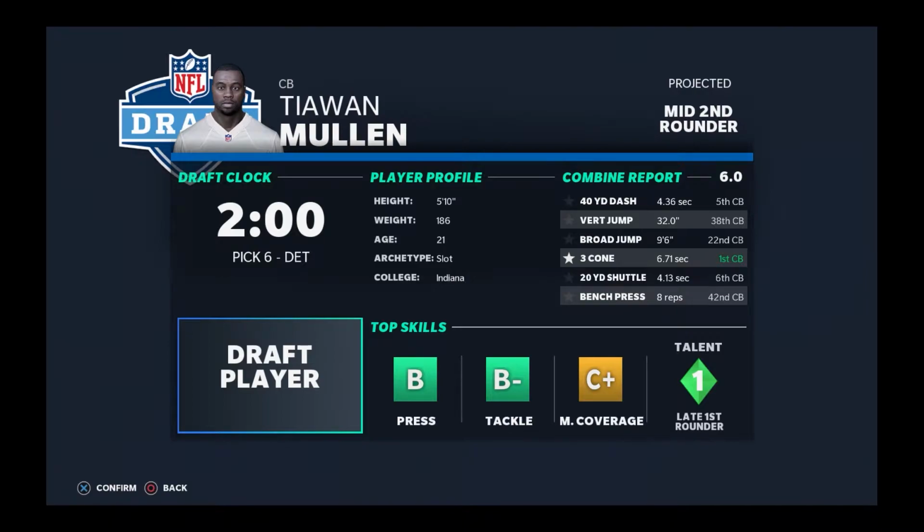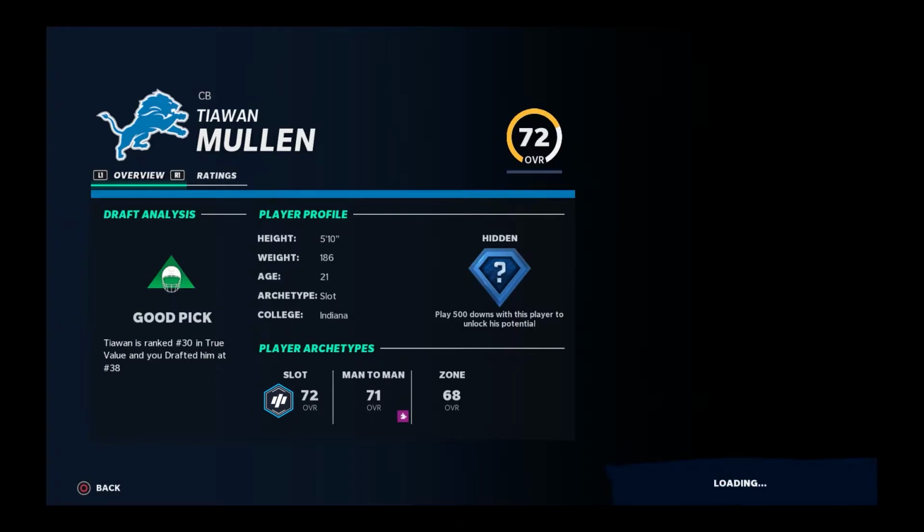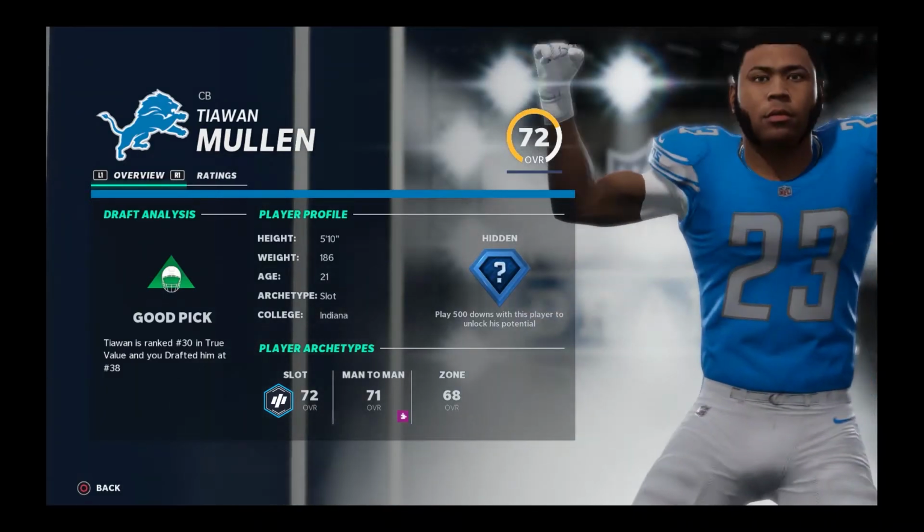Instead, Tywone Mullen, I think, is the play. He is a corner who's got C+ man coverage, and his talent is late first round. He's got good press. And we have had rumors, remember, of trading Justin Coleman. While it hasn't happened yet, I think Tywone Mullen is the play just in case it does happen. He is a 72 overall, hidden development.